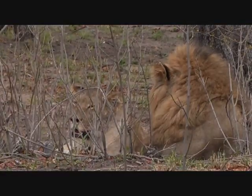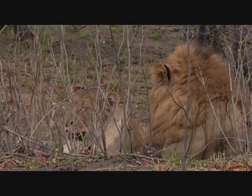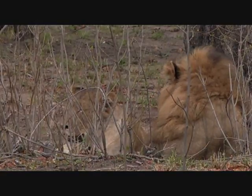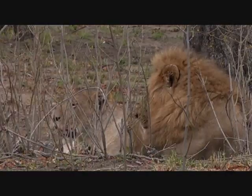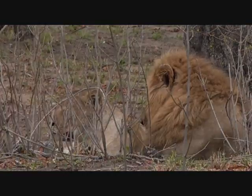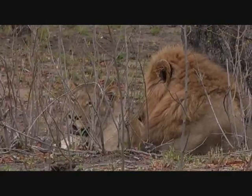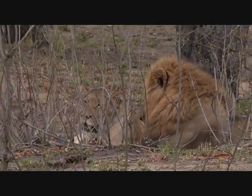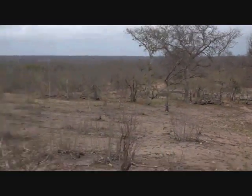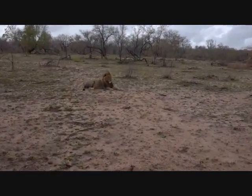If I move this vehicle and we go towards the cubs, we're going to miss all this action that could potentially happen between the mating pair and the second male. So I'm quite happy to hold my ground. And surely this male now realizes with all the vulture activity that there must be something around. But he's not making any moves either. He's just holding his ground for the moment too. But he's not acting aggressive at all. He seems to be quite content.